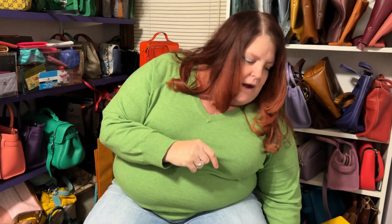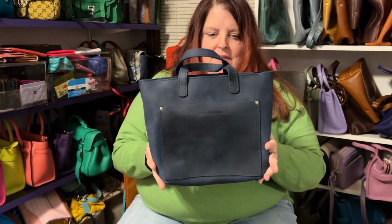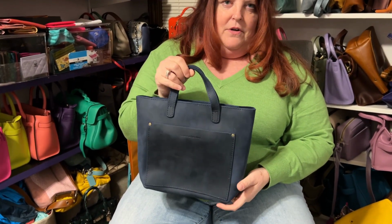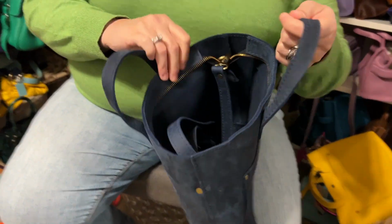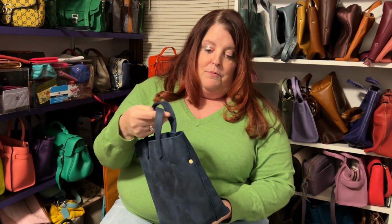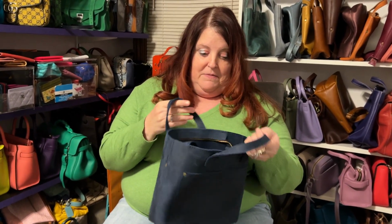Well, right off the bat, I was a little disappointed. Not really disappointed. That's not true. I was just not as excited because the first bag I got was this. And I already have this bag, the deep water. And I was sure that I had the deep water with a zipper because this one comes with a zipper. But come to find out I don't. I only have it with a snap. So I was really excited. So I will probably sell my blue deep water that has a snap and keep this one with a zipper.